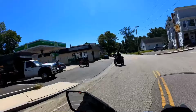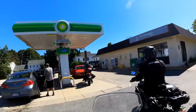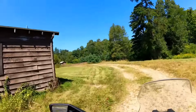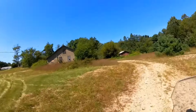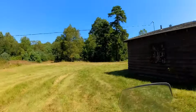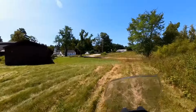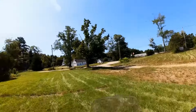Gas stop, little town of Barry. Getting gas here. So we've got this abandoned retreat center or something that's kind of a neat little feature, if you like boarded up stuff. Maybe it was a summer camp or something for somebody. We'll have to do some research and find out just what this is. It's right here in the center.